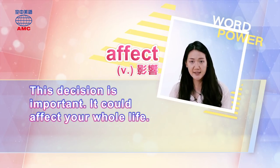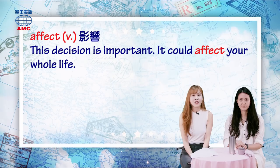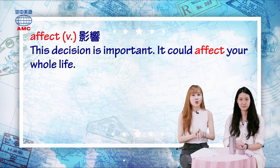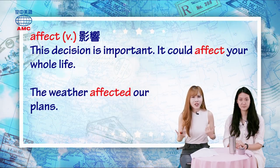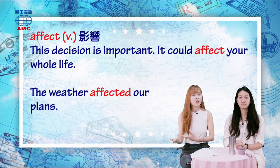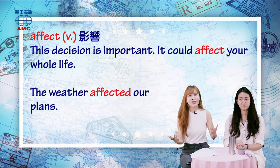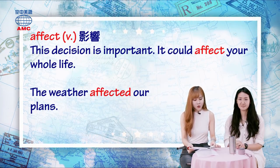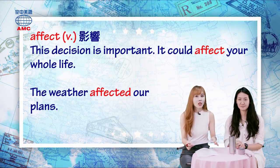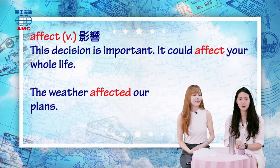This decision is important. It could affect your whole life. Okay, affect 其实呢就是个动词，就是影响。像是呢 the weather affected our plans. Okay, so the weather caused us to change our plans. 可能本来要去野餐，可是下雨了，要怎么办？ Okay, 然后呢，我们刚刚的例句提到，就是这个决定很重要，它可能会怎么样 affect your whole life, 影响你一生诶。 Oh, that's a big decision.